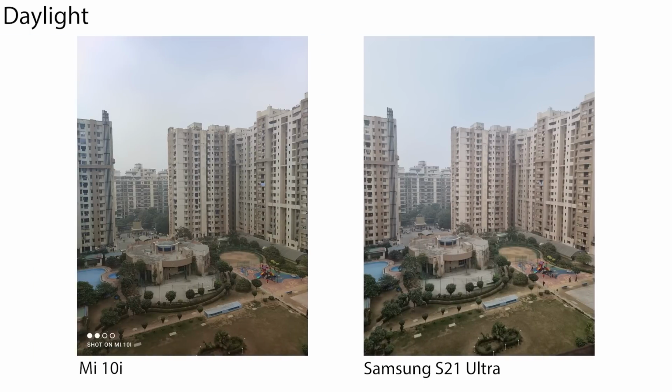So now let's move to the images and show you the samples. Let's start with the comparison. Starting with the daylight shots, firstly you can see that the color reproduction on the S21 Ultra is much more accurate, especially the color of the building looks very true to source. But the color of the sky is not 100% accurate on both the images.